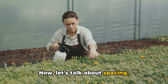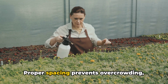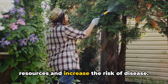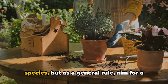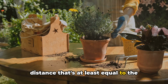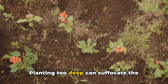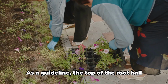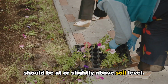Now let's talk about spacing. Giving your flowers enough room to grow is crucial. Proper spacing prevents overcrowding, which can lead to competition for resources and increase the risk of disease. The ideal spacing varies depending on the species, but as a general rule, aim for a distance that's at least equal to the mature width of the plant. And then there's depth. Planting too deep can suffocate the roots, while planting too shallow can leave them exposed. As a guideline, the top of the root ball should be at or slightly above soil level.